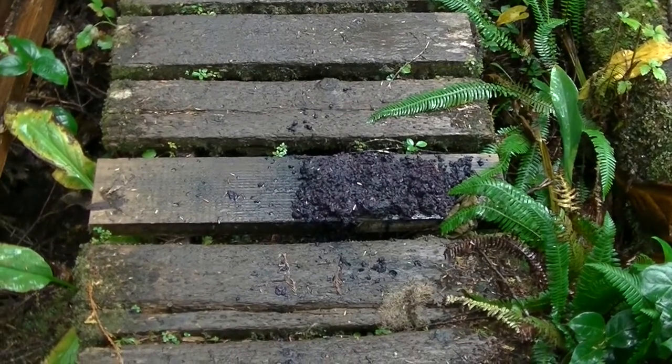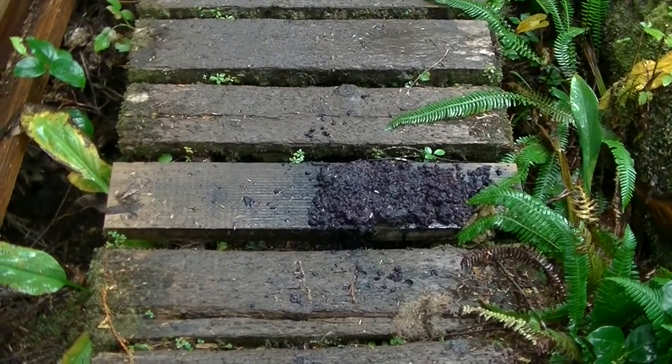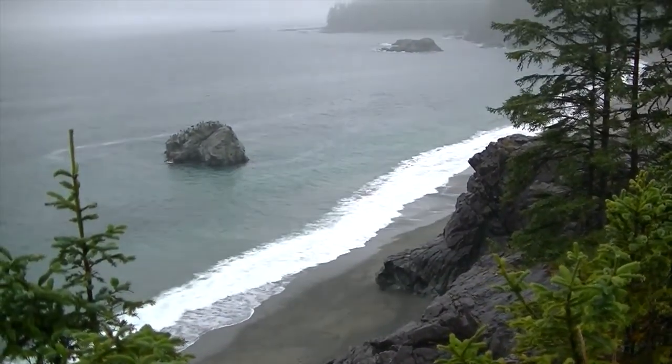Finally, we see some bear scat. Fresh. And there was a bear sighting up ahead, so maybe we'll see something. And we are heading down to the beach.